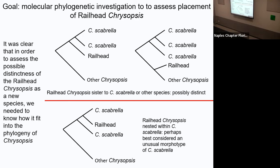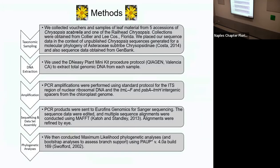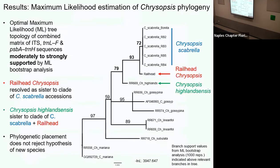However, if we found that the railhead Chrysopsis was nested among the populations of Chrysopsis scabrella, then this result might suggest that the railhead Chrysopsis was just an unusual morphotype of Chrysopsis scabrella, and really shouldn't be considered taxonomically distinct. So we extracted the DNA and amplified some typically used molecular markers to address these kinds of questions, and created a phylogeny.